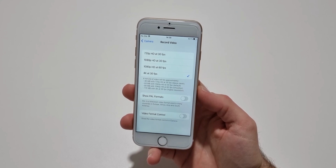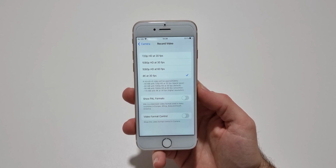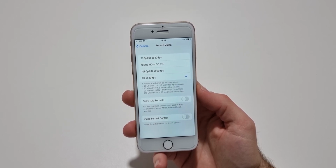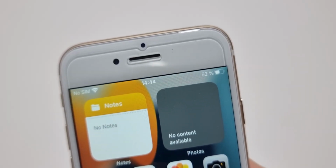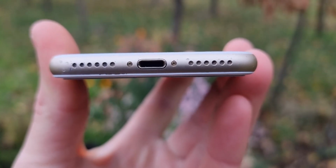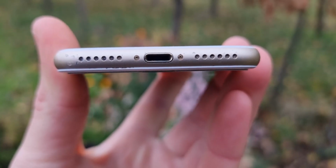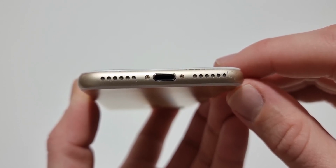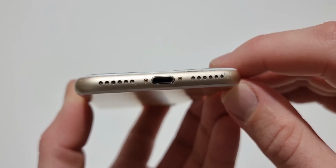The iPhone 7 can record videos up to 4K at 30 frames per second, and I would say it has good stabilization, but videos aren't really that sharp to justify the numbers. The iPhone 7 is the first to have stereo speakers, but they aren't really that loud. I remember back in the day the difference with the iPhone 6s was enormous, but nowadays speakers are much louder and clearer. This device is also the first that came without a headphone jack, which caused a lot of backlash, but eventually everyone followed this trend.